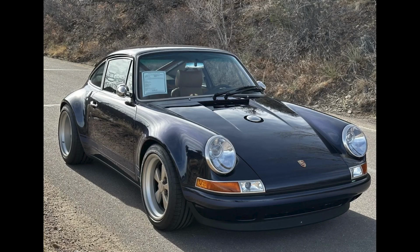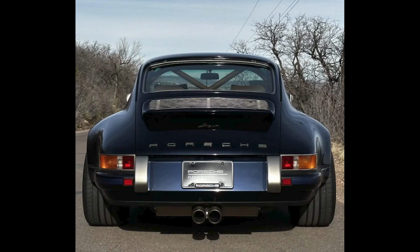A midnight blue 1990 911 Coupe by Singer with 2,000 miles sold for $1,075,000. The Pikes Peak Commission, this is a whole lot of money for a 964. It is a cool-looking car, as are all the Singers that I've ever been around.